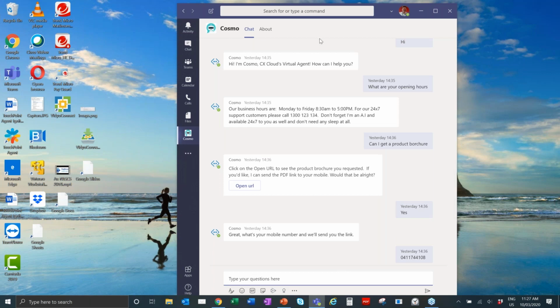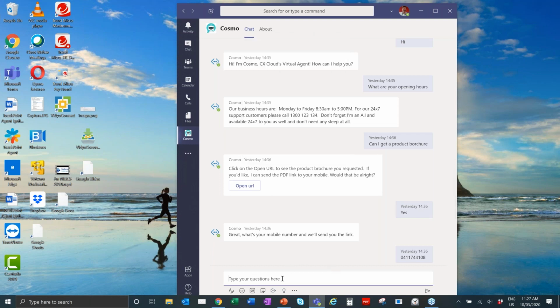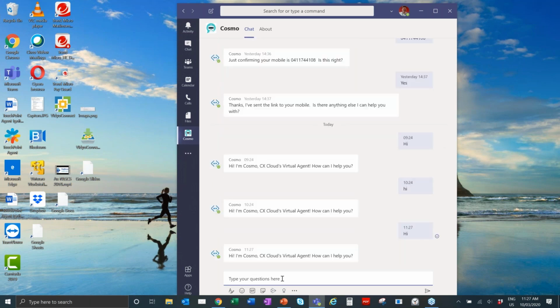Now in Teams, we've changed Sally to be Cosmo. So here's Cosmo. Cosmo is just a user in Teams, and it's our AI. So, as an example, I'll just wake up Cosmo because I think he's been asleep in the background while we've been doing the demo. Just give me a second to wake him up. Obviously in production, we don't leave them asleep. Okay, so Cosmo's come back and said, hi, I'm Cosmo's virtual agent, how can I help?